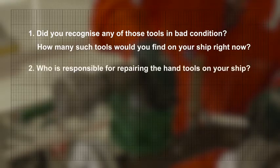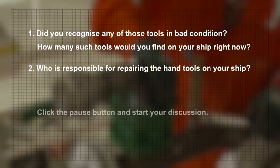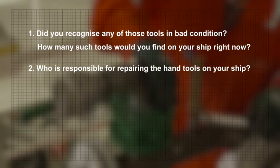Did you recognize any of those tools in bad condition? How many such tools would you find on your ship right now? Who is responsible for repairing the hand tools on your ship? Click the pause button and start your discussion.